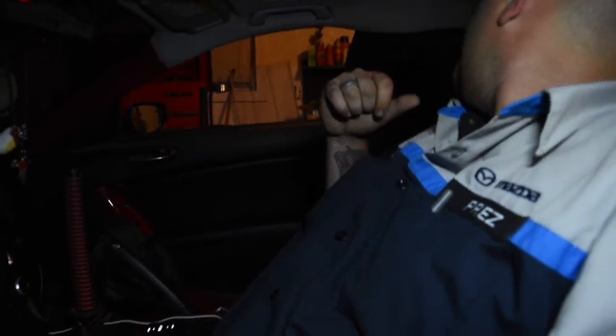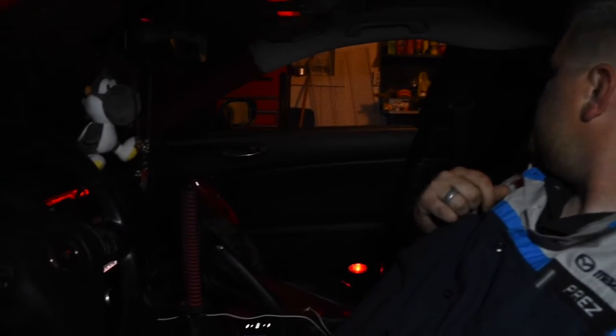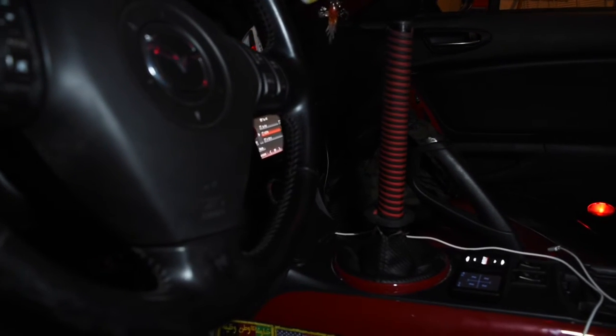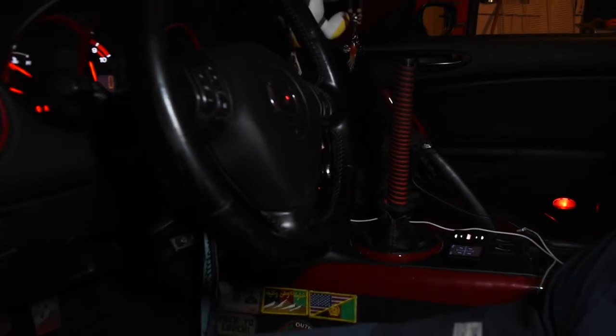Bucket seats, roll cage, and let's see what else. And my 5-point race harness. Can't forget that now.